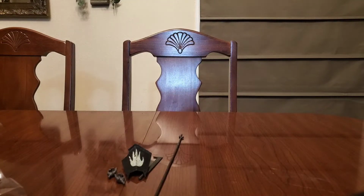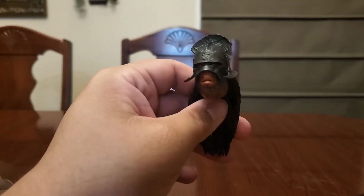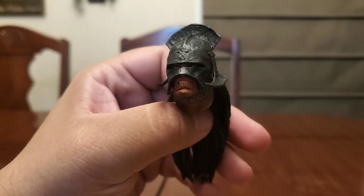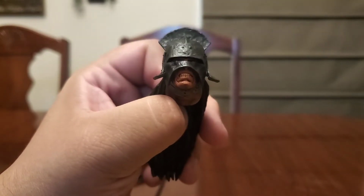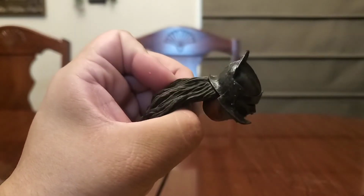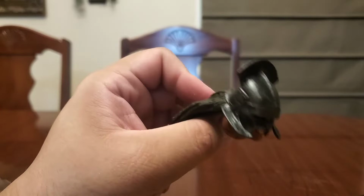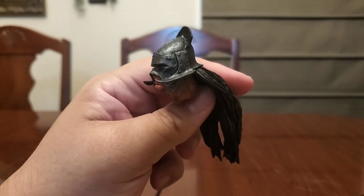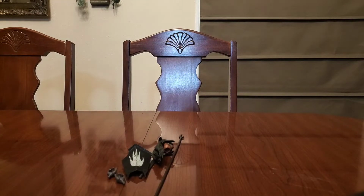He comes already packed with the head without the helmet, but then we also have, if you want to change it out, get a couple of these in army build. It comes with a head that has a helmet. And it looks good. I mean, for what he's supposed to be, it looks really good. The detail on the helmet is really nice. They gave the hair kind of like a matted down, never been washed look. Nice. I like that. And then lastly, we have the figure itself.